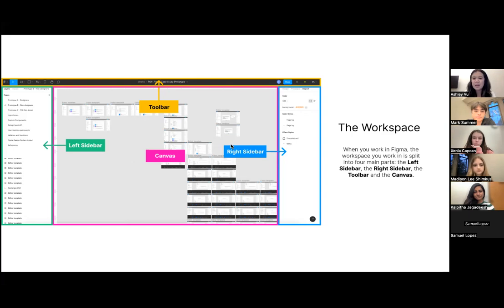And then the right side is for changing some of those design properties, such as like the text size or the sizing or the color of an image. And then you also have your prototyping settings there as well, which we're not going to do too much of today. We won't go into that, but pretty much if you want to make something clickable or have some cool animations, that's where you go to.